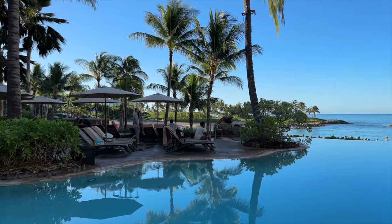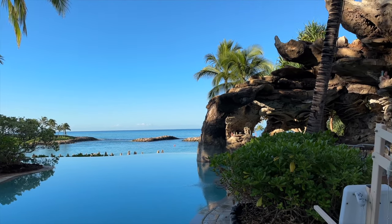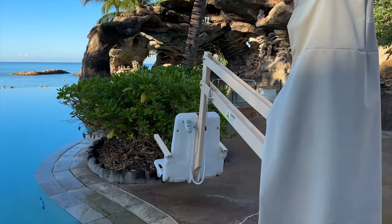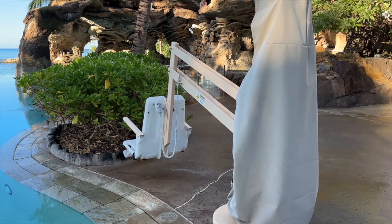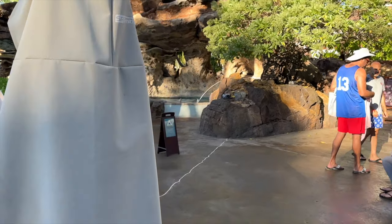So here you've got kind of an infinity pool which goes out over the lagoon there, and then you've got this really awesome cave. This is really good to see as well, by the way. Every pool area has a hoist to get in.